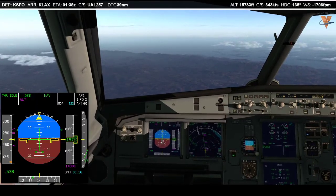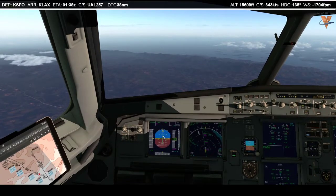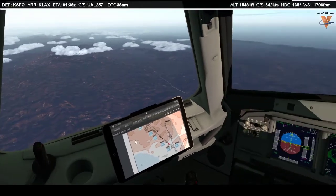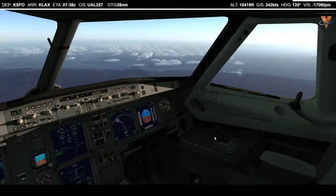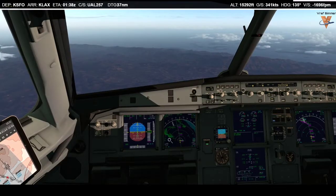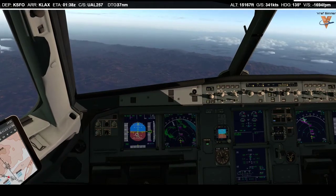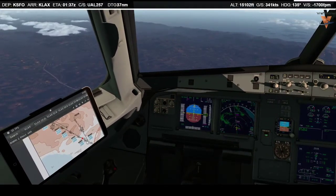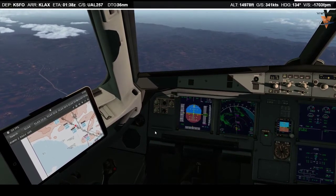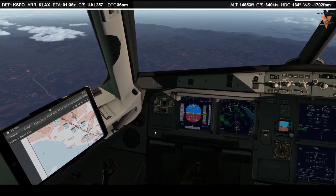But yeah, it looks like the Airbus just kind of maintains a range. It's not too busy here today. Alright, yeah, we're definitely below, between 17 and 14 there, so right on track. Alright, let's do a quick flyby. Watch your ears.